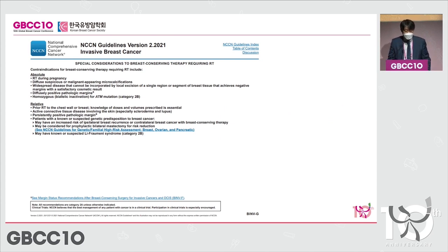And this is the National Comprehensive Cancer Network of the United States, called NCCN. And the contraindications for breast conserving surgery. We can see that for absolute contraindications, we have a number of items, and also we have relative contraindications that would discourage you from opting for a breast conserving surgery.